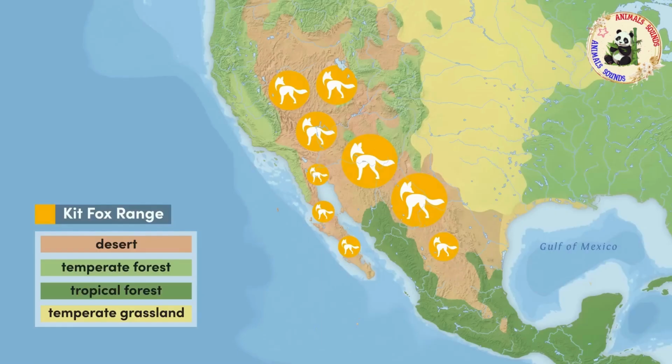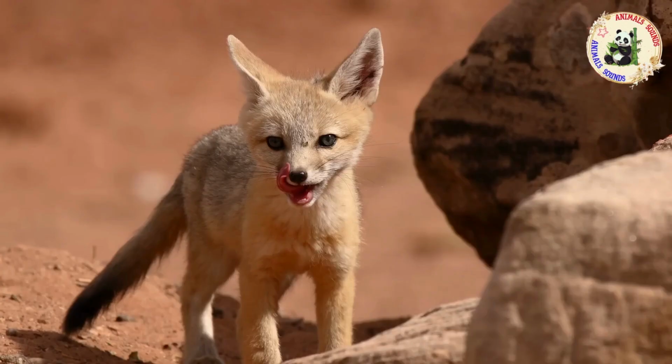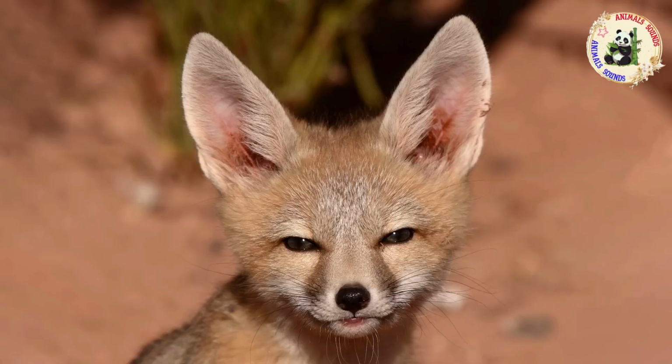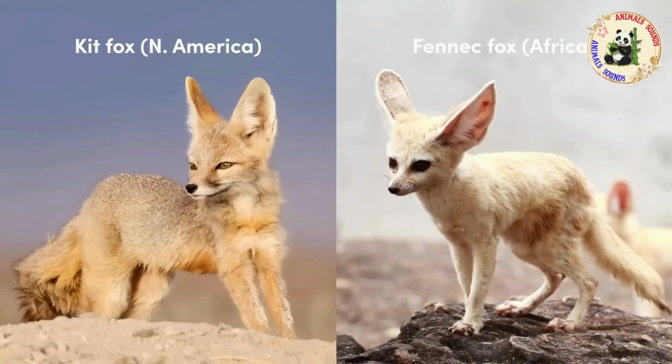Found to the southwest in both the United States and Mexico, the kit fox is the last species to explore in North America, and is another ecological specialist, sticking to semi-arid and arid terrain either side of the border. It is characterized by its large ears, which help regulate body temperature, and for which it is often compared to the fennec fox, which also has large ears but is almost twice as small.